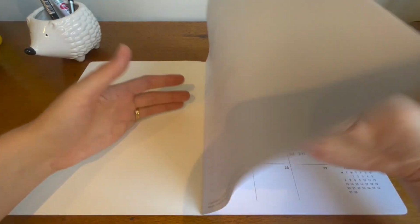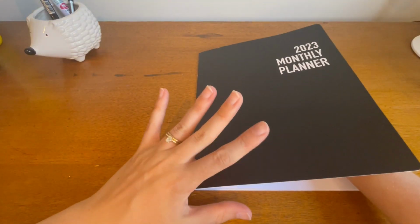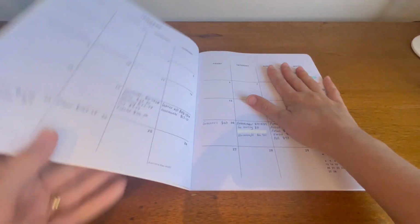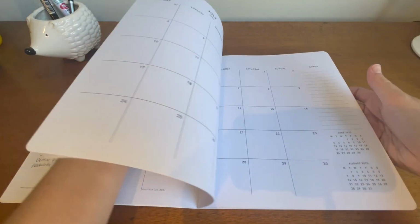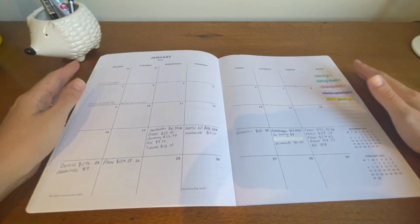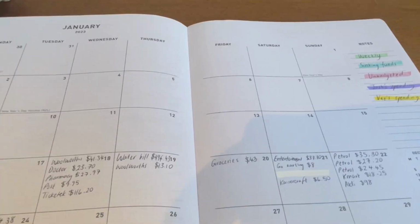So this is my new little book. I just got it from Kmart. It was only literally $2.50 or $2.30 or something. And it's just got a blank overview of the year, which I thought would be perfect for this. So I'll zoom you in.